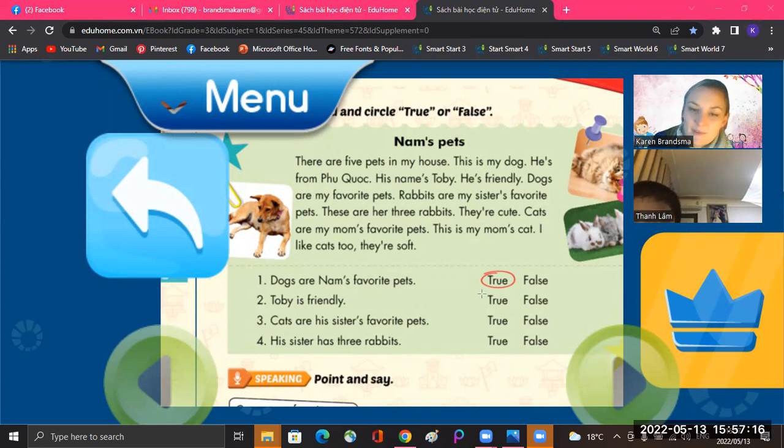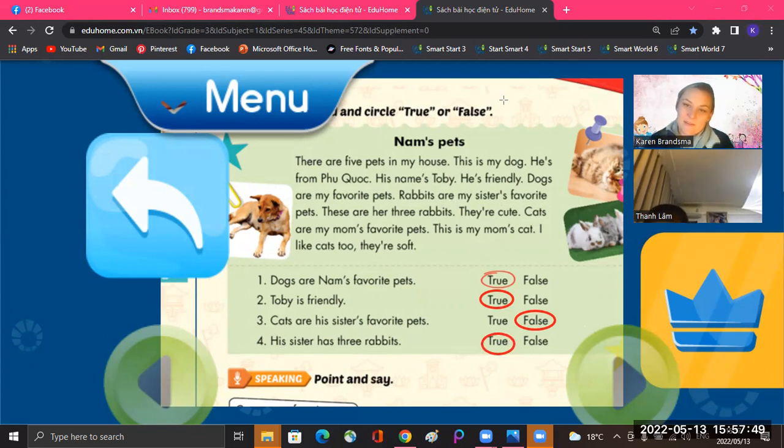True. Good. This is the very best. Good. This is the last three rabbit. True. Four. Yes, his sister. These are her three rabbits. Okay, very good.